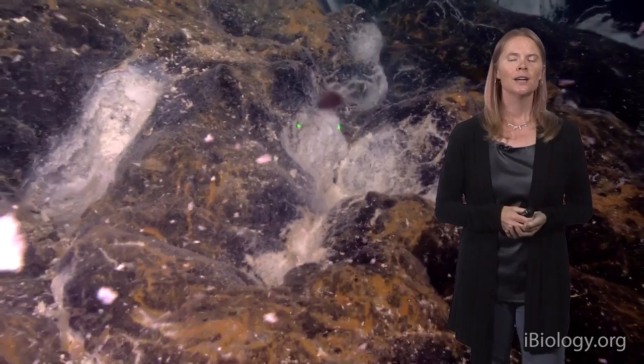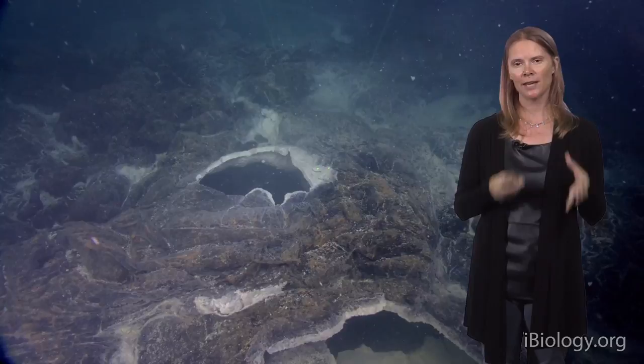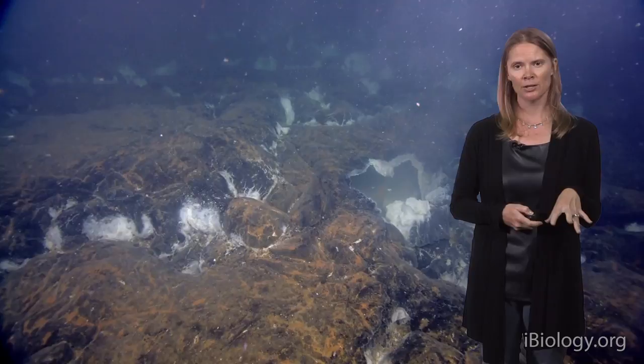So you can think about this sort of like a deep sea phytoplankton bloom, except instead of phytoplankton, it's these very deeply buried microbial communities. But this happened in the middle of our sampling period, which began in 2013. We sampled again in 2014, and then in early 2015, before our sampling season, Axial erupted again.